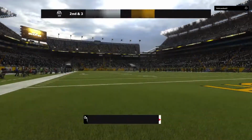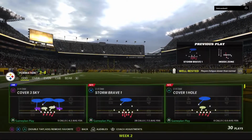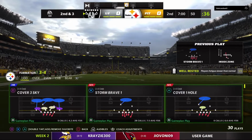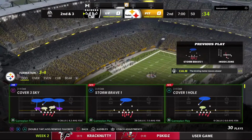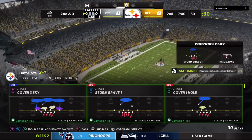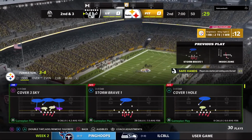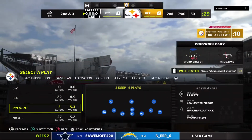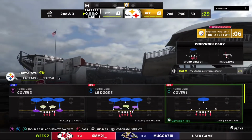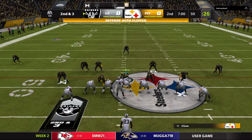A solid run on first down. Gain of 7 leaves him with a 2nd and 3. No score after 1 on EA Sports. A good run, got 7 on first. Here's 2nd and 3.